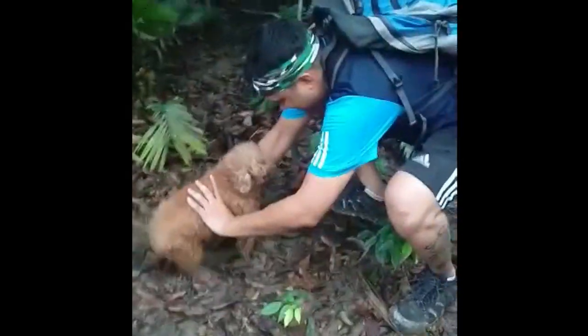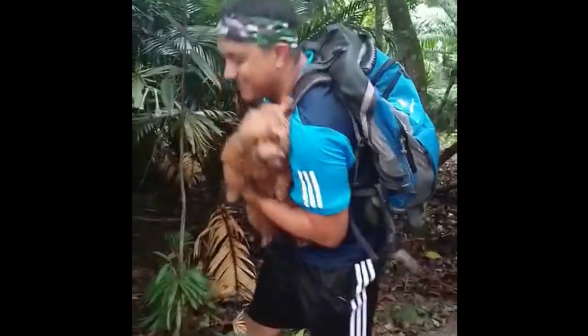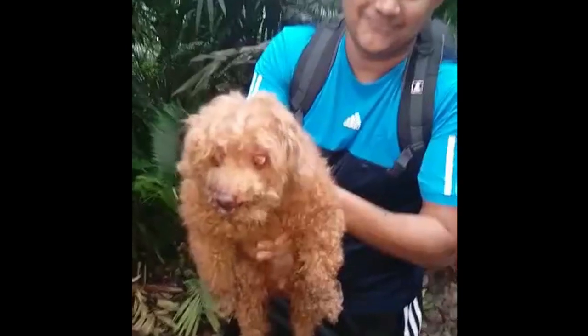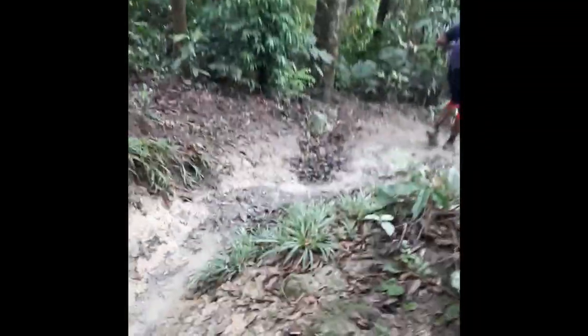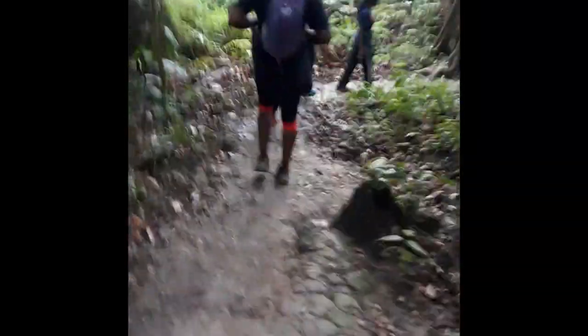Come. Oh my god. There you go. See, John here. Okay, now we're descending down. So we're told that there is actually a nice spectacular view of KL. Trying to figure out where that is.